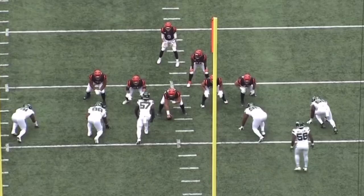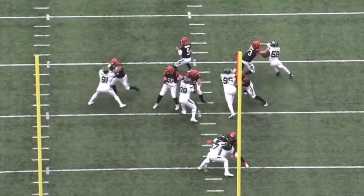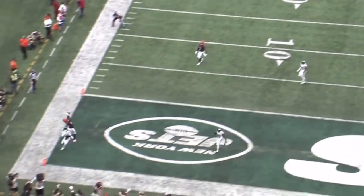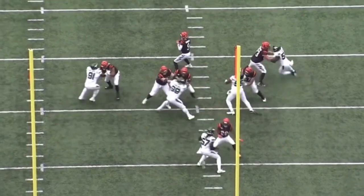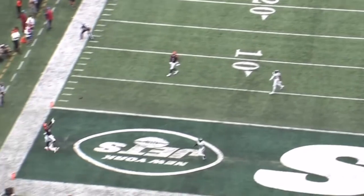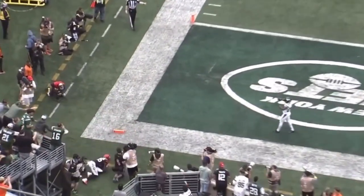Look, the result isn't always indicative of the play and of how well Quinnen Williams has played on this snap. Once again, this is a masterclass of technique, power, and quickness from a 300-pound athlete.